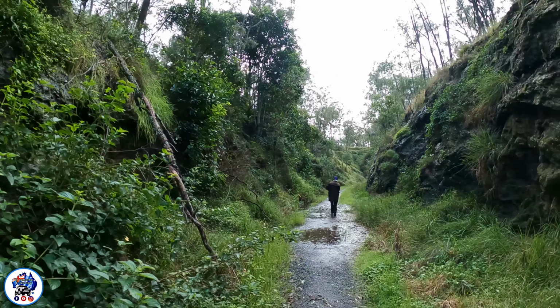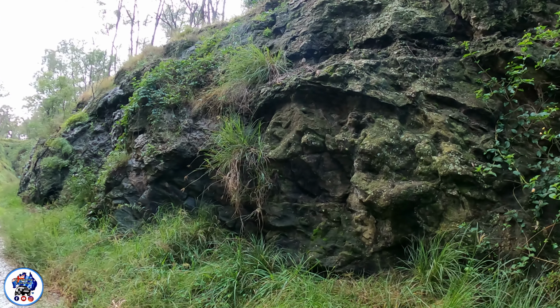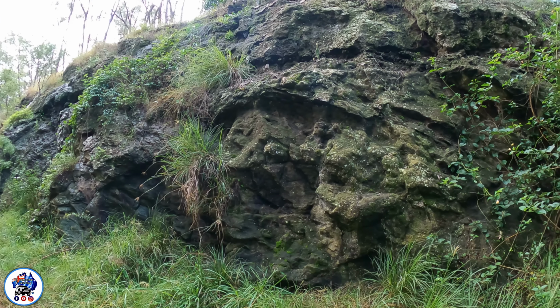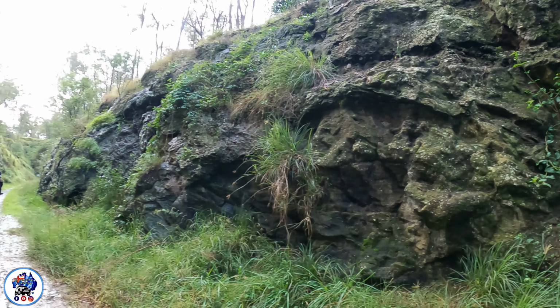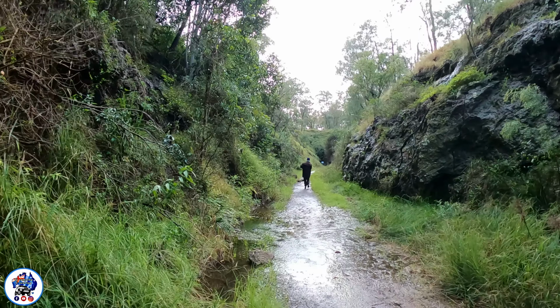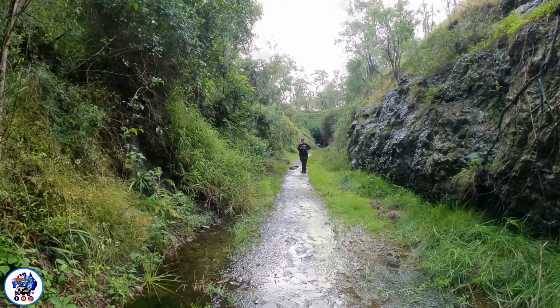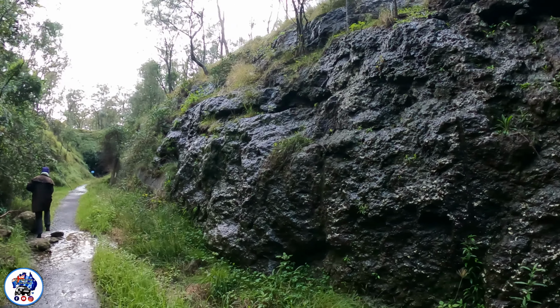So we're just about at the tunnel now. You can see all the rock. And he's just saying something nice down there. It's a fair bit of water on the ground here, so it's, yeah, really nice.